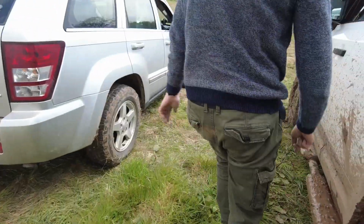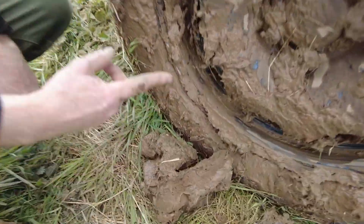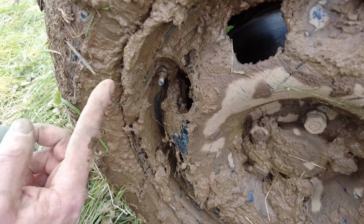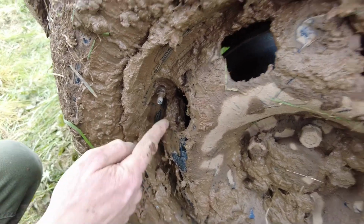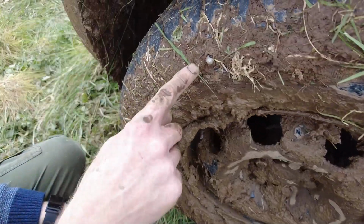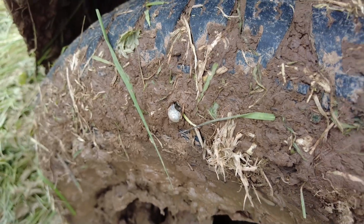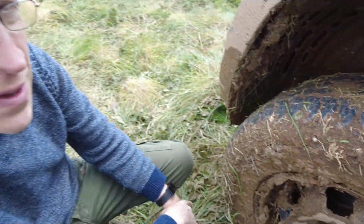But yeah, have a look at this wheel here. This wheel was ridiculous. The amount of dirt that I had to carve out of the rim just to find where the valve was. There he is. So I'll get my valve caps put on. Oh look, we've got a snail, George. He's coming along for the ride. We're going to see how far he gets. There we go. But yeah, we got it pretty messy.